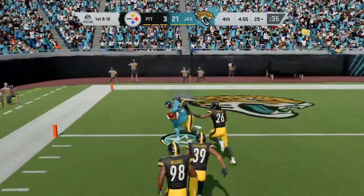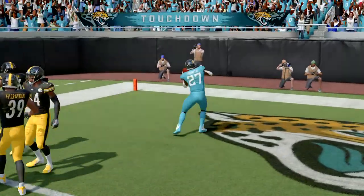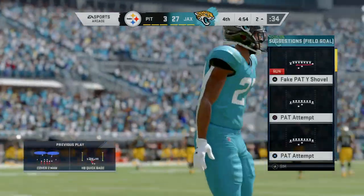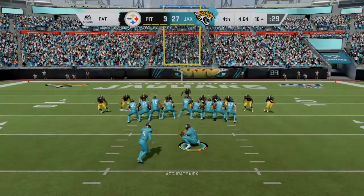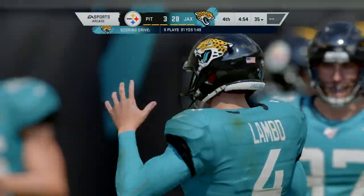They find some open field here, and he takes it in. Touchdown, Jacksonville. Leonard Fournette, his 2nd touchdown of the afternoon, and the Jaguars are able to widen their lead. And he certainly played a pivotal role with those 2 TDs and why they're up on the scoreboard right now.